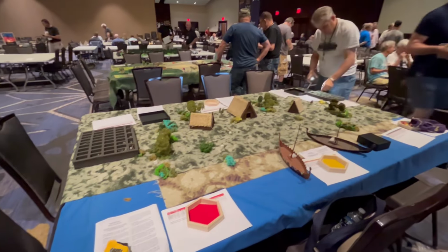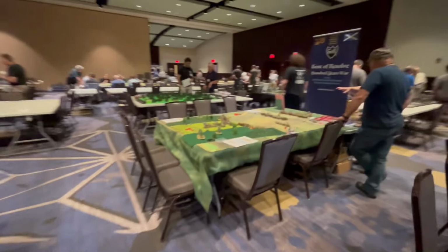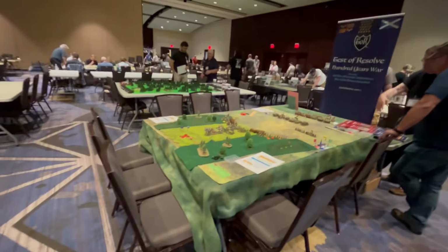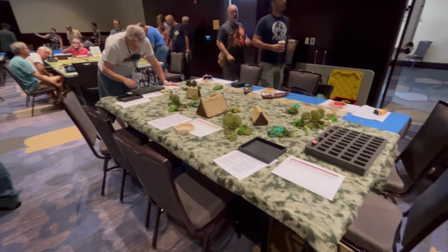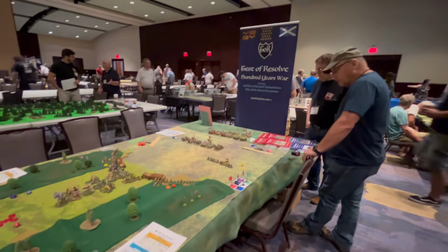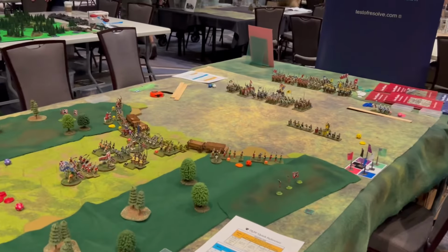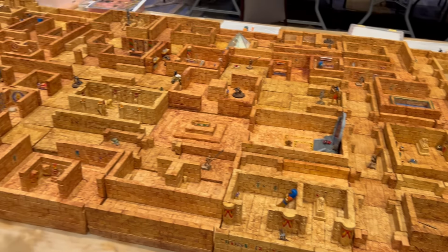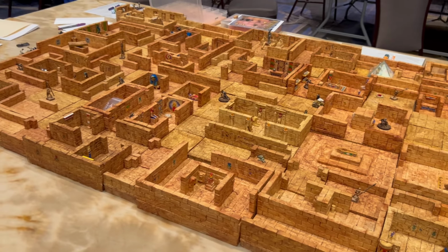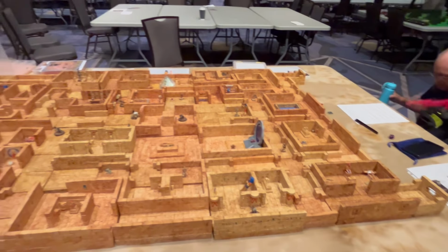Well, let's hit the tables a little bit, everybody. It's not really loud here. We might get away with this audio. So we have a Viking game of Raven Feast, I presume. Over here we have the Test of Rizal 100 Years War. Well, here we have a Mummy Maze Labyrinth game. Looks stunning. The amount of work that was put into this is quite amazing.